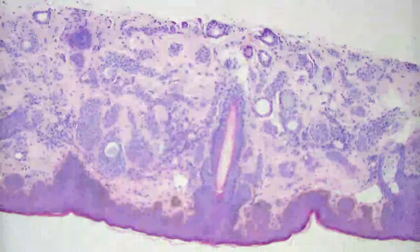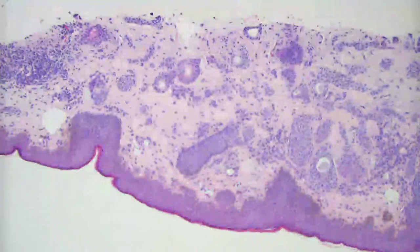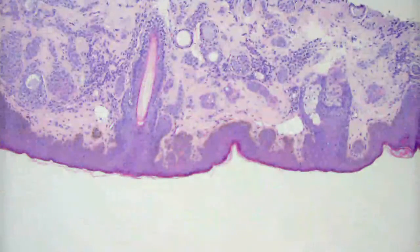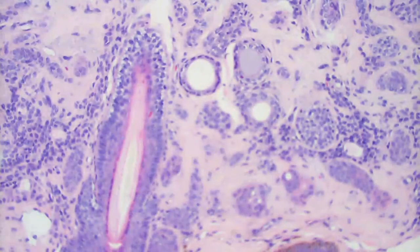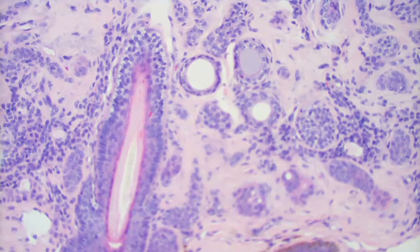Now, what other things do you have to think about? You said there's a differential. Yeah. So morpheaform BCC, MAC, syringoma, and there's one more that I'm drawing a blank on. Probably MAC would be the one that you really worry about the most. The one that you're drawing a blank on is probably desmoplastic trichoepithelioma. That can sort of look like this. When you get these little ducts like this, probably the only one of those that would fall into the differential in this specific case would maybe be a MAC.